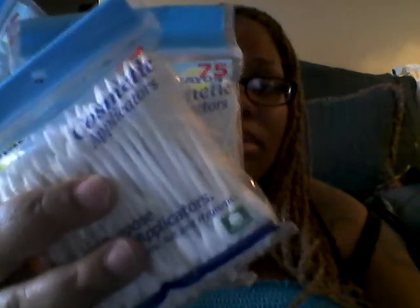They are great for cleaning up your eyebrows, and they're really good for blending your eyeshadow and things like that. Very, very good. That was my deal of the day. Alright.